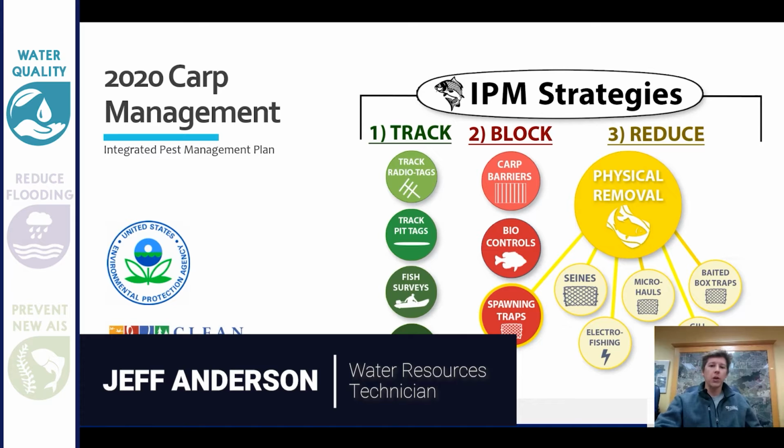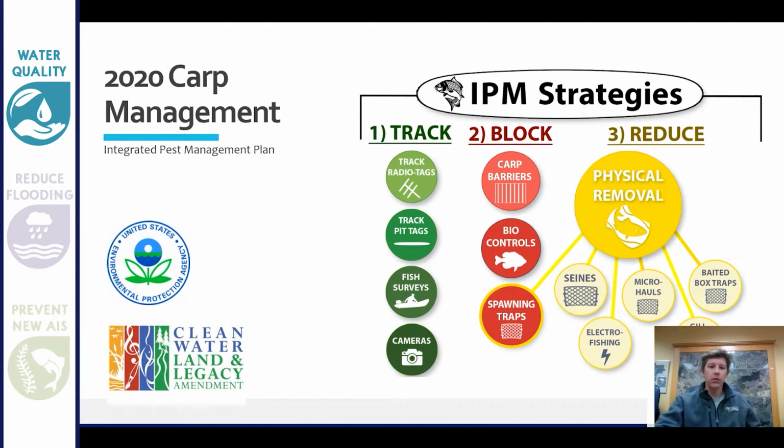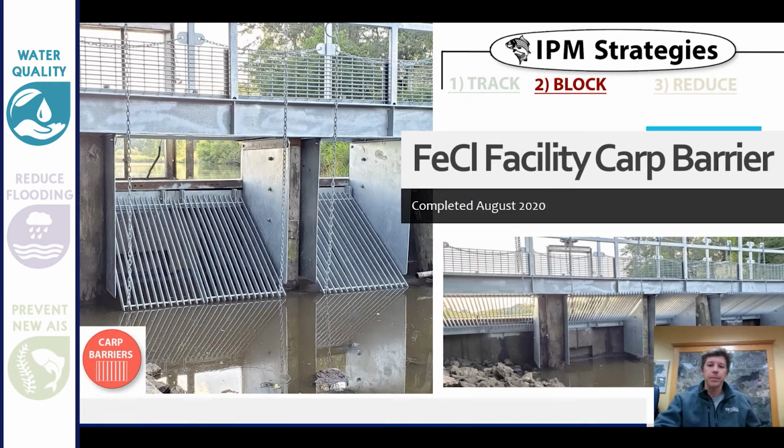In 2020, the Watershed District continued its Carp Management program with support from our federal and state grants. Our integrated pest management plan was the driver behind our strategies. Those strategies include tracking fish behavior and locations, blocking spawning routes, and physically removing the carp from the lake.